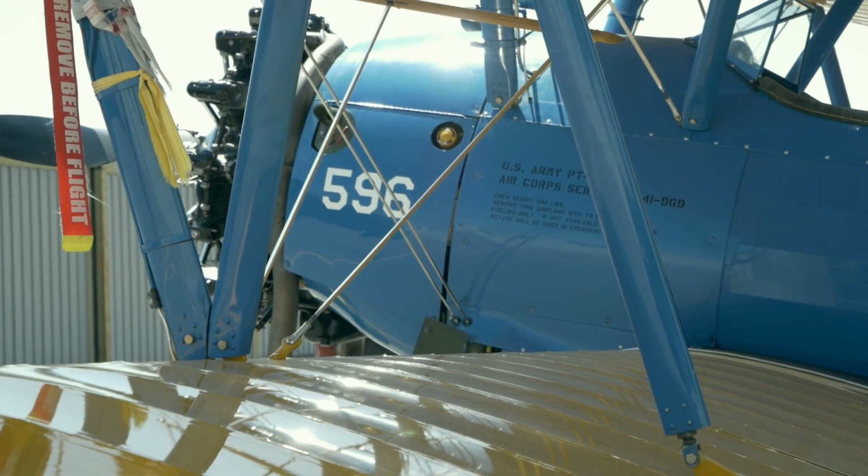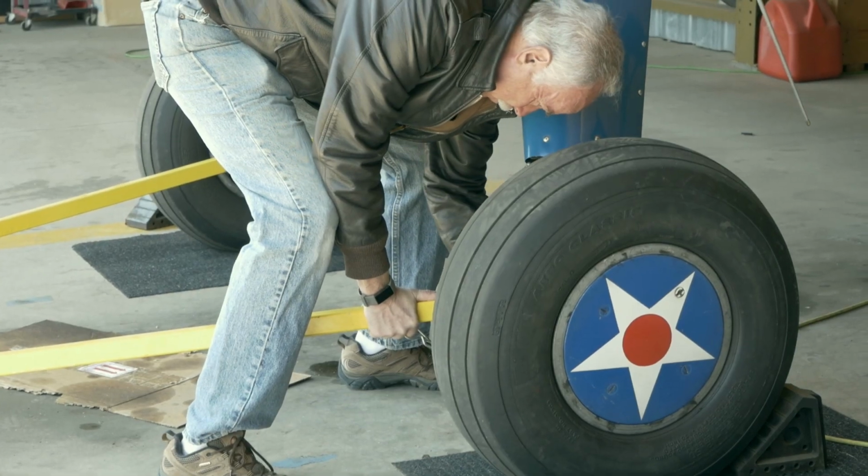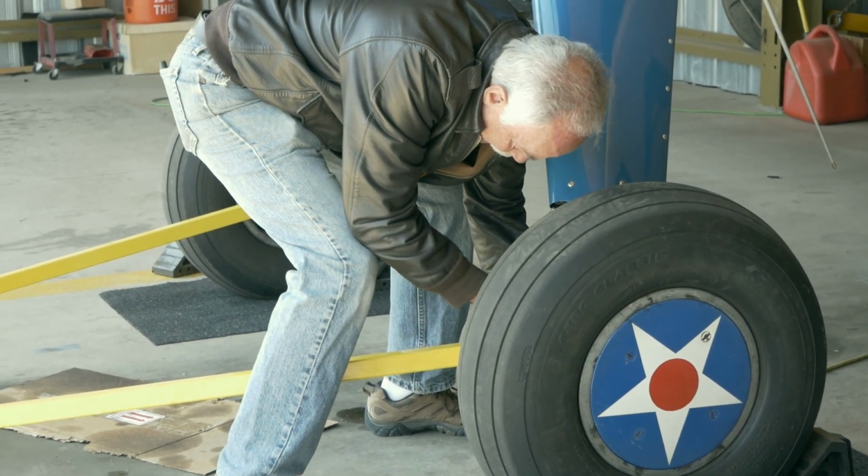Well, you have to have attention to detail, and being a perfectionist helps too, because with something in a car, obviously if something breaks down, you can always pull over. Something in an airplane, you can't really do that very easily.